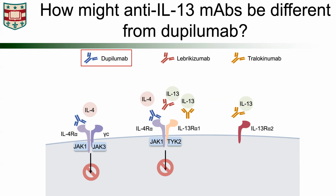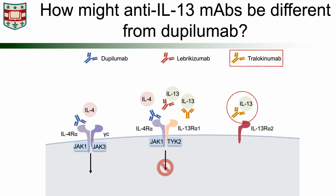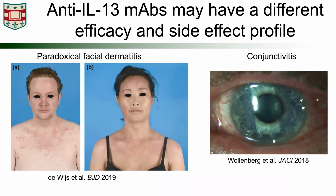So here's Dupilumab. It would prevent downstream signaling both here. Lebrikizumab would block downstream signaling here. Tralokinumab would also block downstream signaling. It's thought that IL-13 receptor alpha signaling is a decoy, so it really does not signal, though there's some controversy about that. So it's possible, based on the fact that there are different mechanisms of action at the receptor level compared with Dupilumab, that we may see a slightly different profile of these drugs.